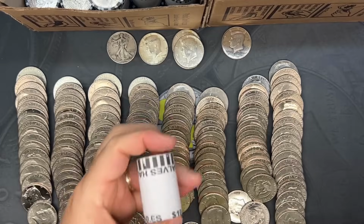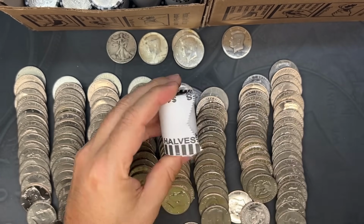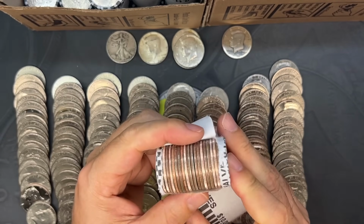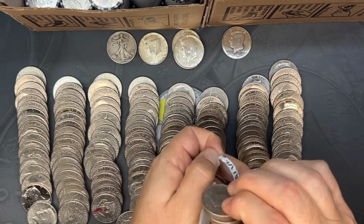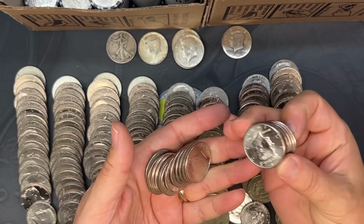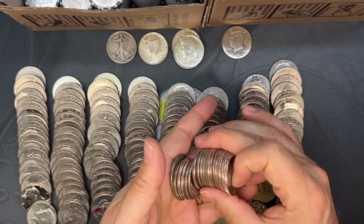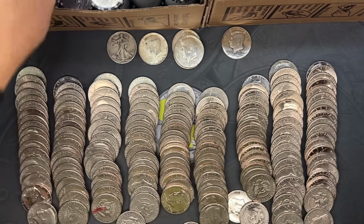All right, here's roll number 9. A lot of new coins in here. Check the orangey ones first. 95s. And just some 2021s, some 2022s, probably some 23s in there as well.